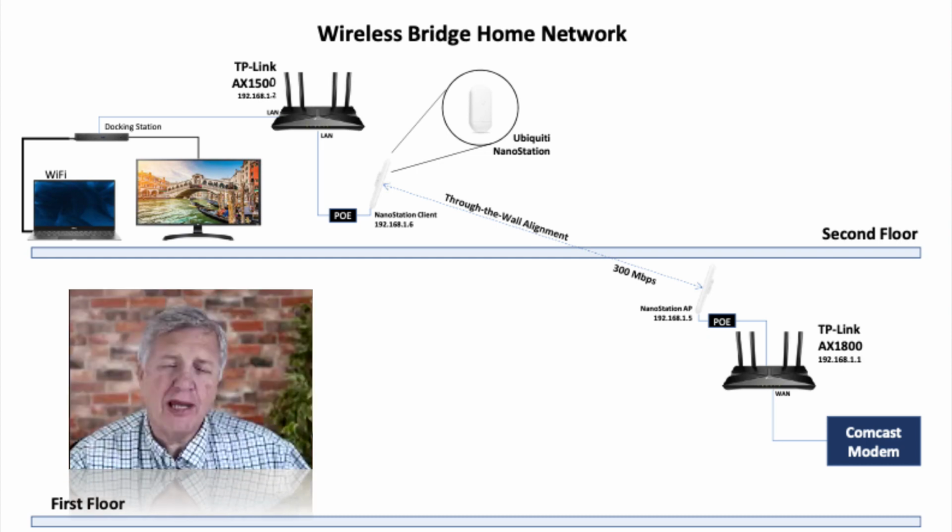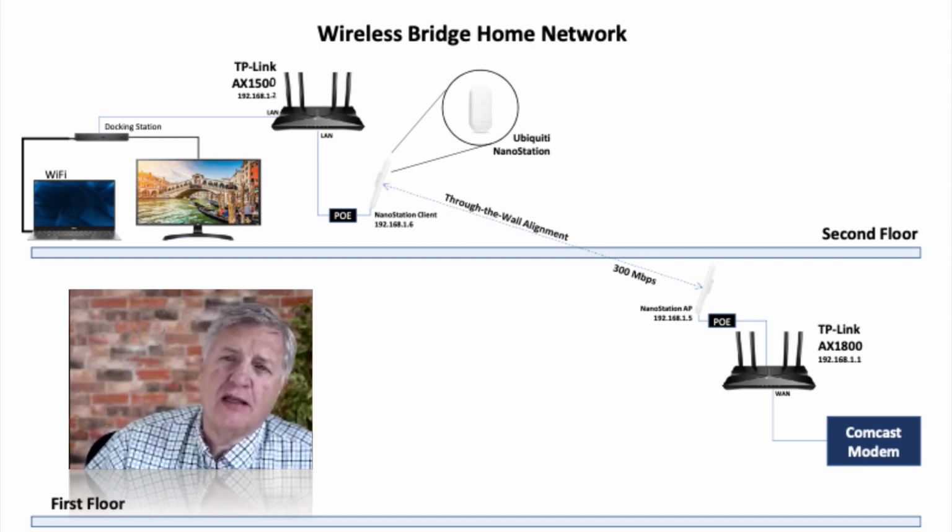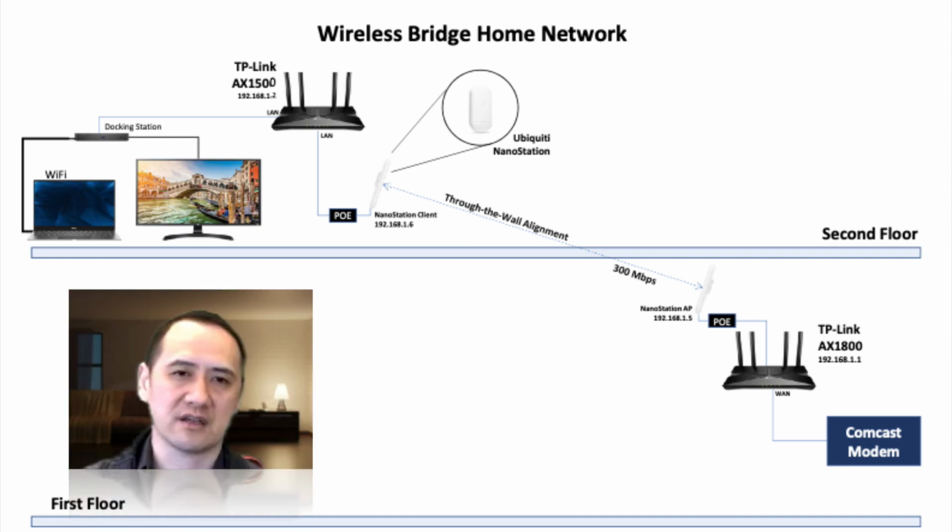Do you name them by location, or like work SSID, home SSID? I just give them a generic name. You can name them, and the users can rename it themselves if they like. So it doesn't really matter what the name is, so long as there's something different.